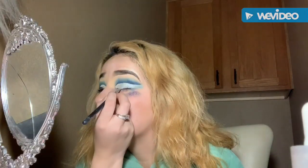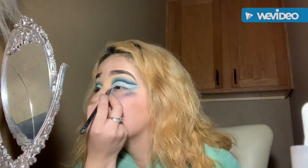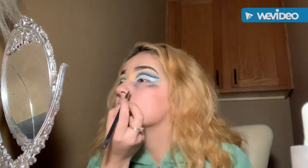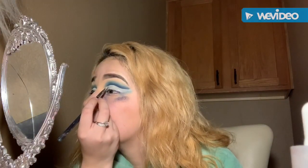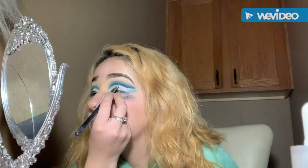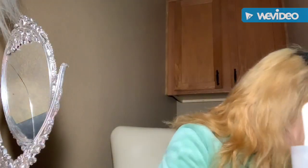Now we blend everything else. I swear concealer, when I'm doing cut creases, is my favorite part because it's safe. It makes me feel better because I feel so nervous when it comes to how it looks without liner. I'm like, why does it look so crazy? And then I start fixing it up, adding all the missing little pieces, and it starts looking better.